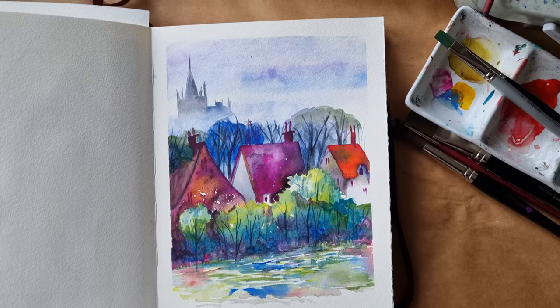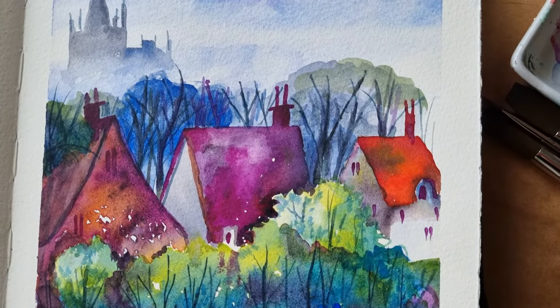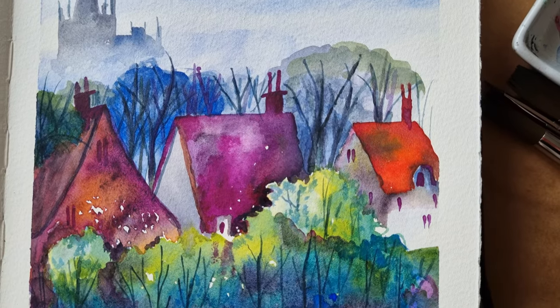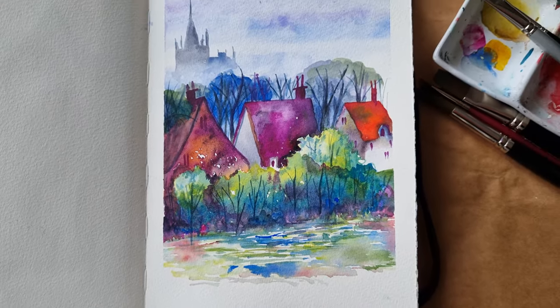This was one of the watercolour paintings I did last month. As you can see, the colours from this set have come out really gorgeous and vibrant. I was really happy how they performed in a painting.